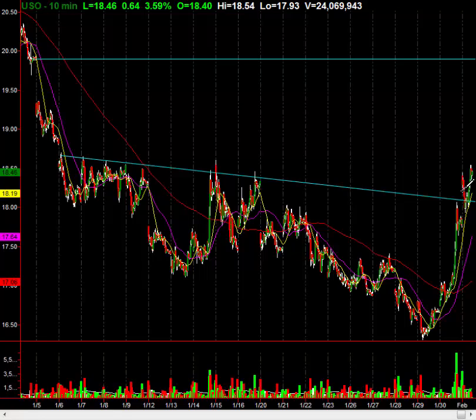So we'll see again how it plays out. But right now, this is awesome action on oil. Very curious to see if we squeeze into the end of the day today. All right, guys, so again, beautiful action. Money being made here. If you're a swing trader or an investor, the Research Center, I have multiple oil plays, including the USO, and again, they are all ripping.